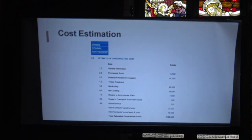Because obviously they've got to scaffold all around the top of the church and right up the top of the spire. So you can see this is the breakdown. The next part is the timber treatment, which is £46,000, and that includes shingle replacements as well. That's the timber treatment and the re-roofing.